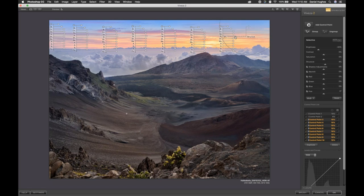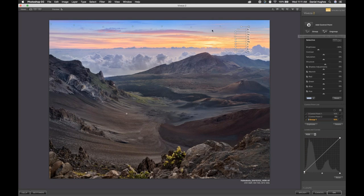If I wanted to permanently group these control points, and it's not permanent, you can ungroup things as well, but if I wanted to group them so that I can adjust one set of sliders and it will continuously adjust all of the other control points, you'd actually click the group button on the right side. So you'd activate all of the control points as we've done, and then literally just click the group button. And it groups all of those points together.